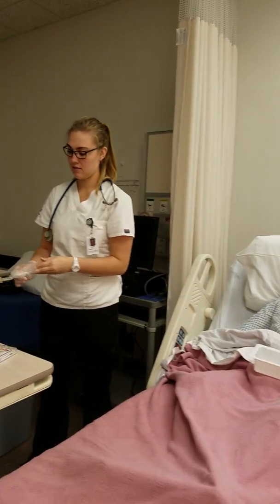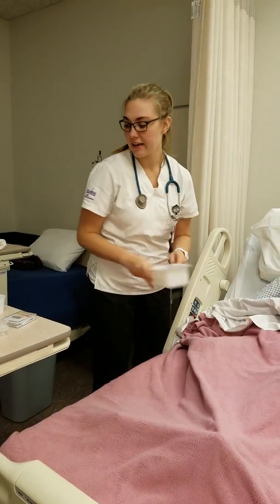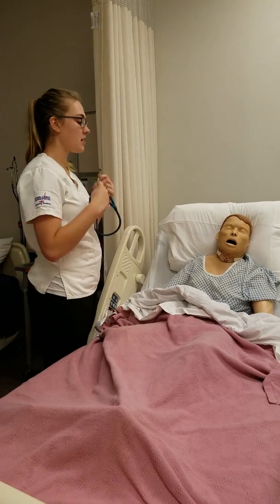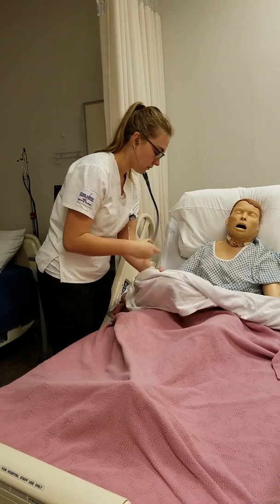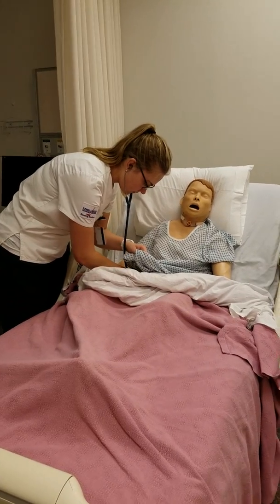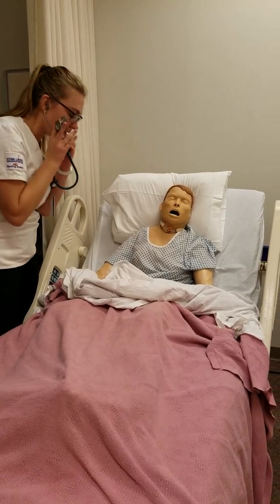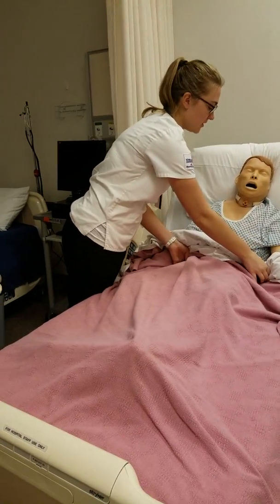Take my gloves off. Do you feel like you have a sore throat or any difficulty breathing? Okay, good. And now I would perform nasal cares and oral cares just to make sure that's all cleaned up in there. And now I'm going to listen to your bowel sounds to make sure that they're moving, okay? Bowel sounds are normal, which is good. That means your bowel is still moving even though we took the tube out.